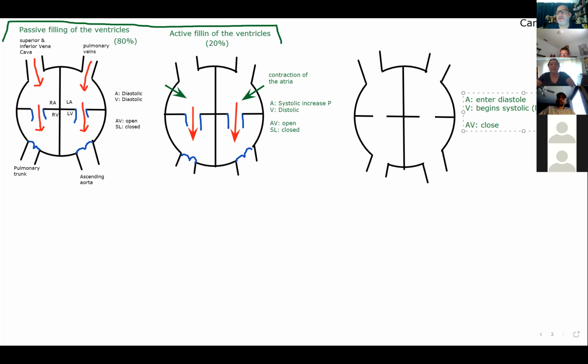So what's going to start to happen is we get this little bit of pressure from the ventricle starting to contract. And when that occurs, that causes our AV valves to slam shut. And if I happen to be resting my head on your chest when this occurred, how would I know that the AV valves closed? You would hear the first sound. Yeah. We'd get that lub sound as a result of it.